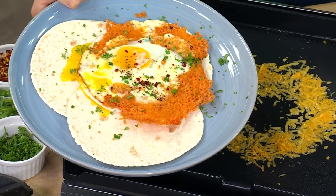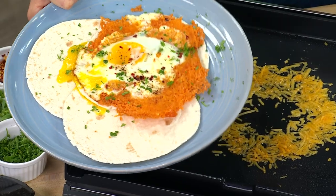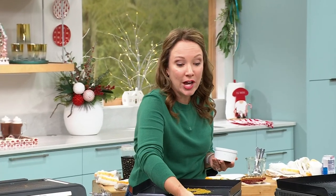But basically, you make a ring of cheese and you add the egg in the middle. You can pick your cheese. You can do feta, you can do cheddar. I did cheddar here because I wanted to do like a breakfast taco, but you could make it Greek style with the feta if you wanted to as well. But basically that cheese holds the egg in, and then the cheese gets nice and crispy on the griddle plate, and then the egg cooks perfectly in the middle.